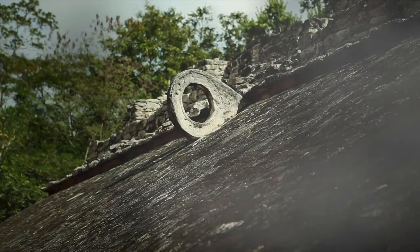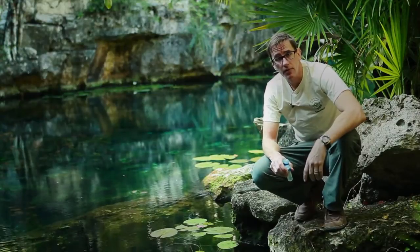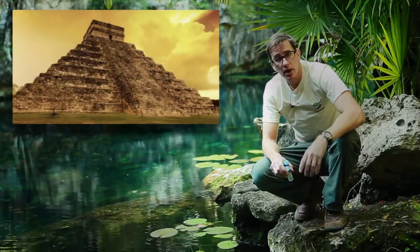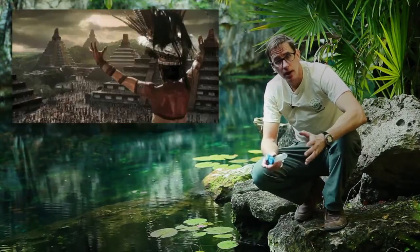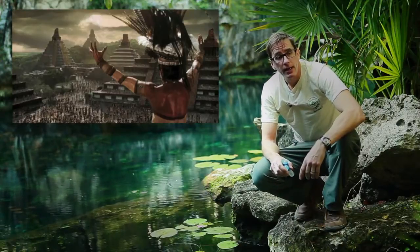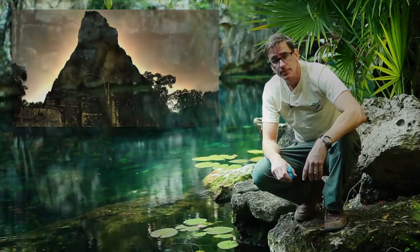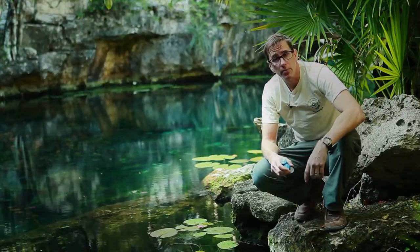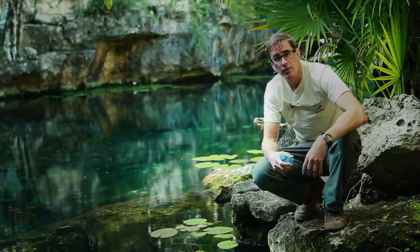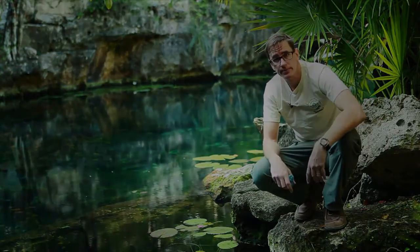The intention is to use that information to help better understand the decline of the classic Maya. And the decline of the classic Maya has been linked to a variety of causes, including climate change, drought, societal pressures, or conflict, and also things like deforestation due to agricultural practices. Our intent here is to try and provide some additional information to try and understand the role of groundwater and groundwater condition in that overall story.